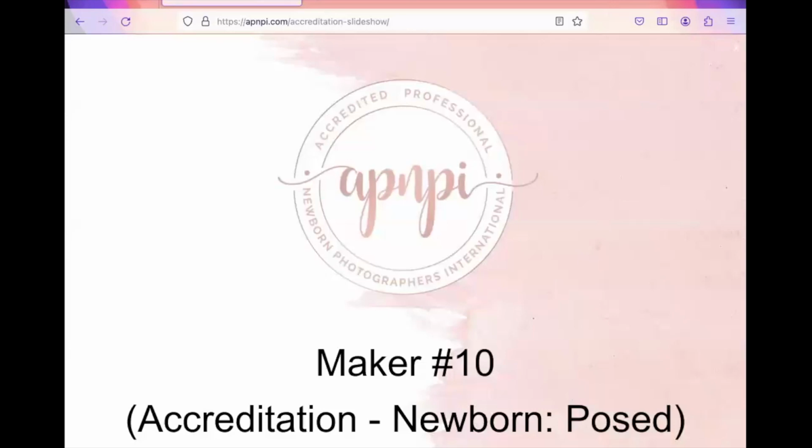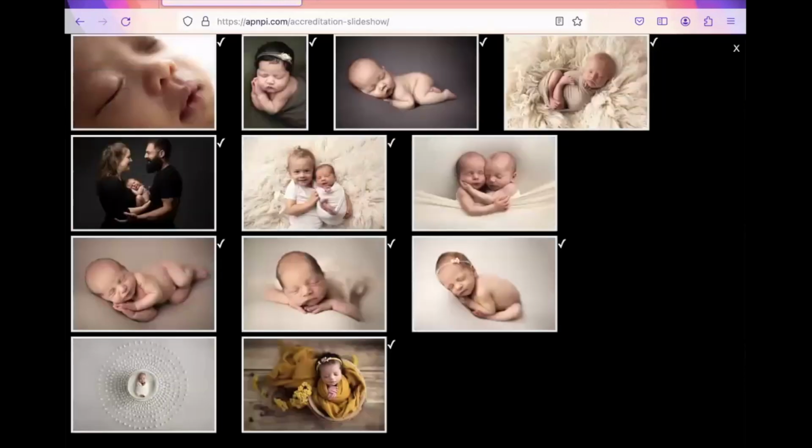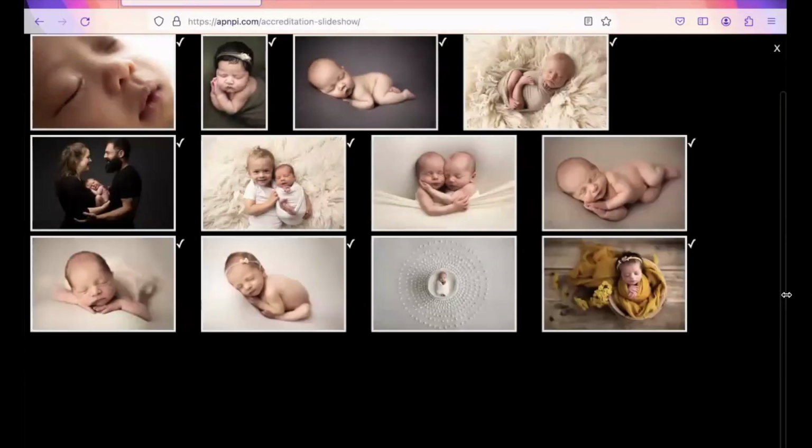All right, so we will look now at maker number 10 in the category of newborn posed. This will be a resubmission of images. So we are looking only at images numbers 7 and 11 for this judging.